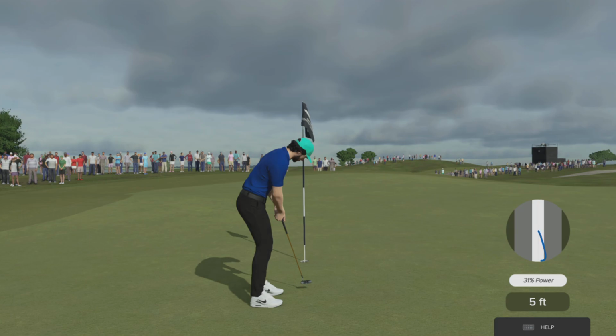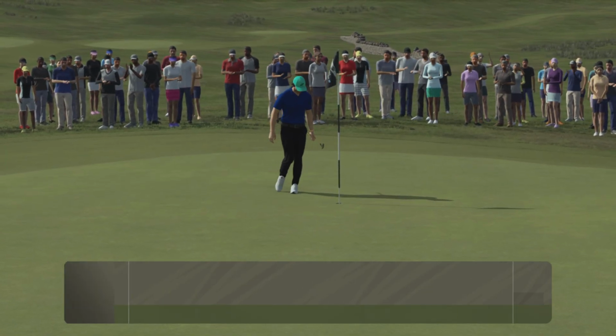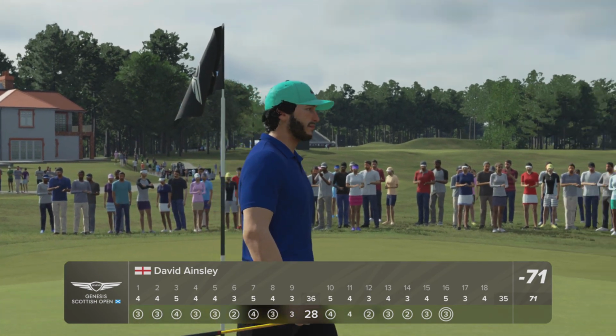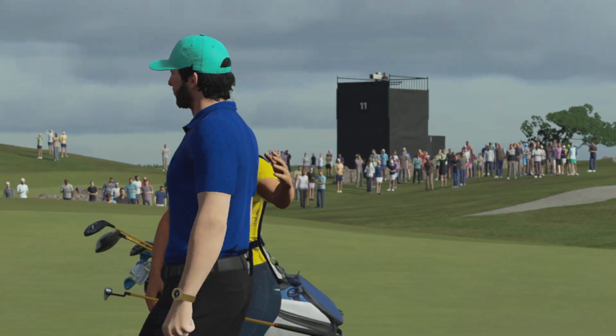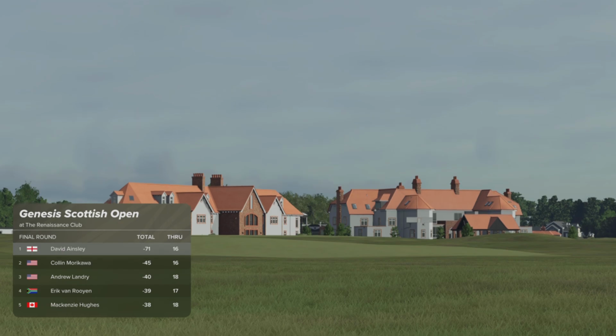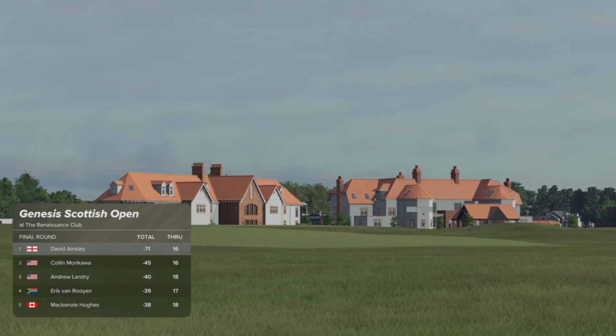This one started out on a good line. Oh, super putt that. What an eagle. And maintaining top spot on the leaderboard after that. Two holes to go, Luke. Can they hang on?